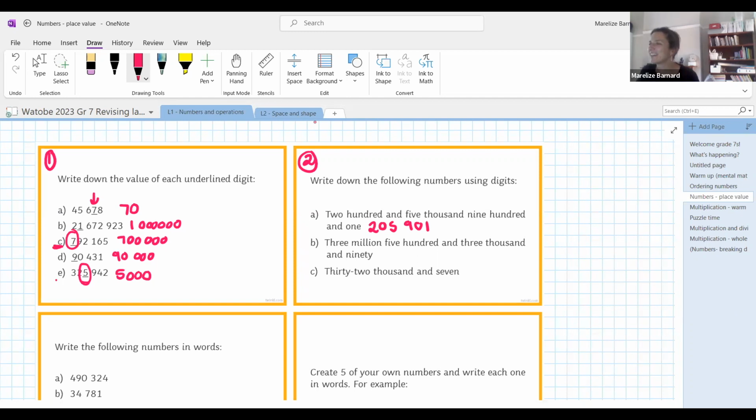Okay. Fence, you're next. Give us question B's answer. 3,530,090. And then what digits did you write? Just read the digits for me. 3530090. So I think maybe I heard you wrong, but I think it must be 3,503,090. Good stuff.